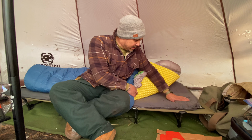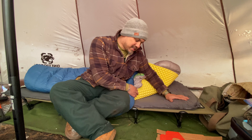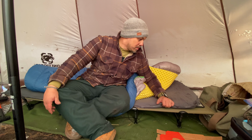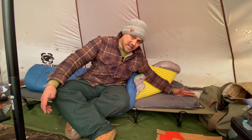But on top of that is this big self-inflating foam mattress. It's got like a 9 R value. It's big, it rolls up big, takes up a lot of space, but it's very warm, it's very comfortable. And again, it's just a cheapie from Amazon. I think this one was like 80 bucks.